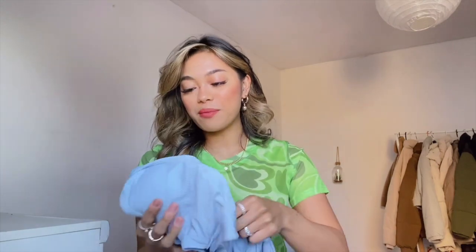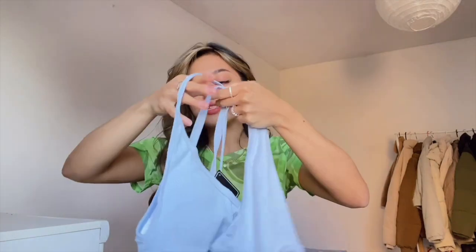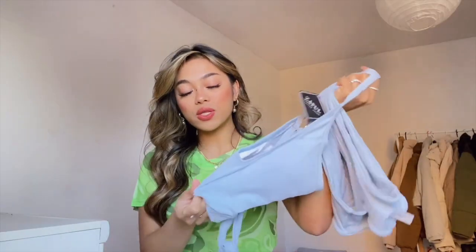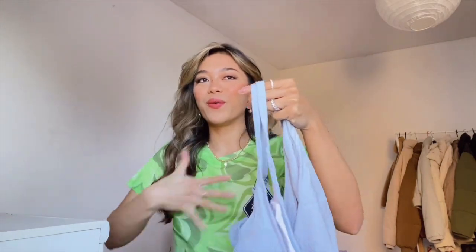Next one is this cute colorful blue bikini set. The color, I cannot wait for summer. It's very, very comfortable. The quality is actually amazing. It's thick, it's not see-through at all. It's literally, guys, look. Also stretchable and adjustable. If you're like me, this bikini set is perfect because it covers the whole stomach situation. And if you're not as confident but you still want to look cute, this is a cute bikini for you.